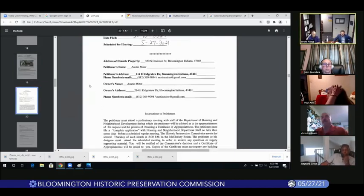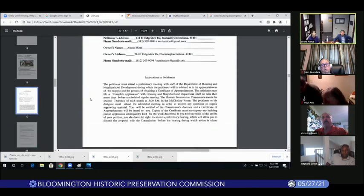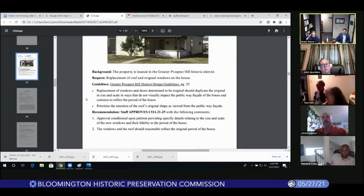Yeah, if we move forward, we're going to have to make a motion that addresses all these issues. And if you read the guidelines, it really just addresses the street facade. You could argue that the side, especially the front windows, also are visible from the street. What I would recommend, and like I said, I was just in this house, is that the property owner consider retaining as many windows as possible. In my experience, there were one or two windows in the house that were in pretty bad repair.